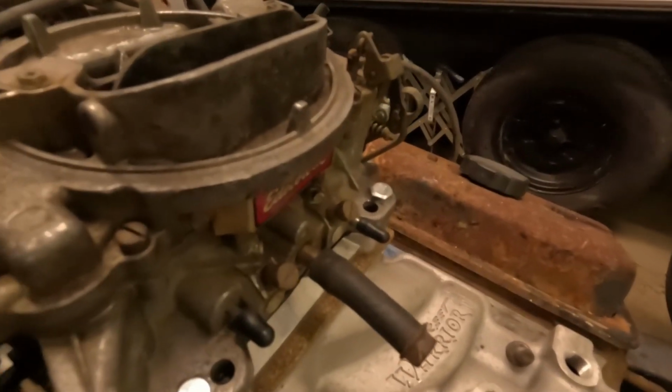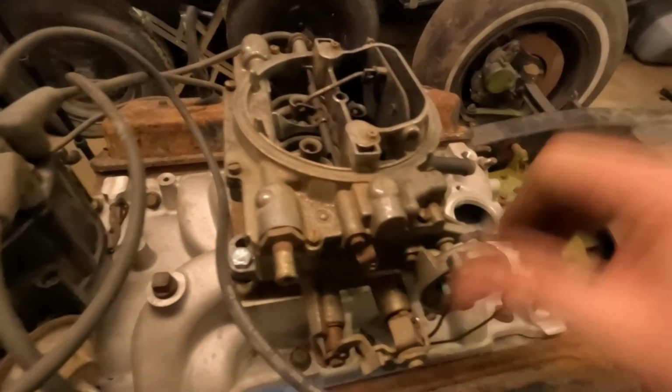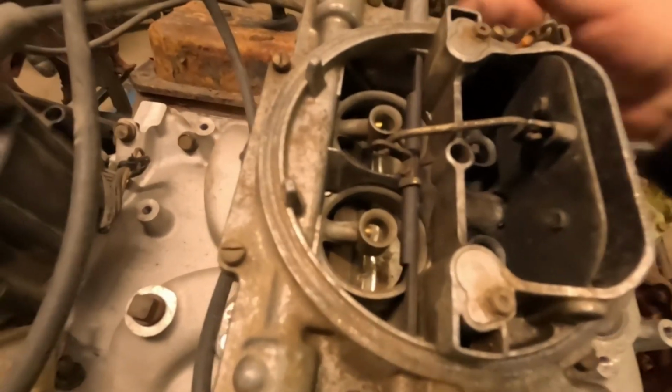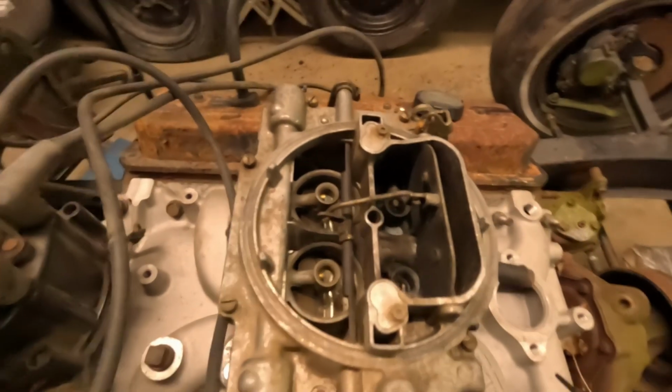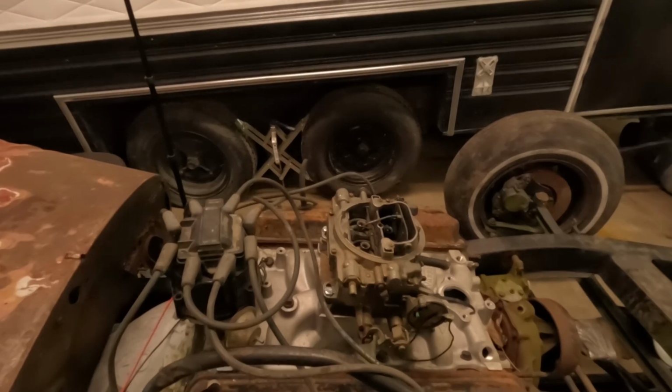Got Mom's T-Bird out of the way because honestly, I don't know what's going to happen here. We're about to find out. Got potential vacuum leaks capped off on the carburetor. We got froze up choke. The important part still functions. So, vacuum advance, not hooked up yet. I want to hear it bark off. I want to see it fire off. That is where we're at.